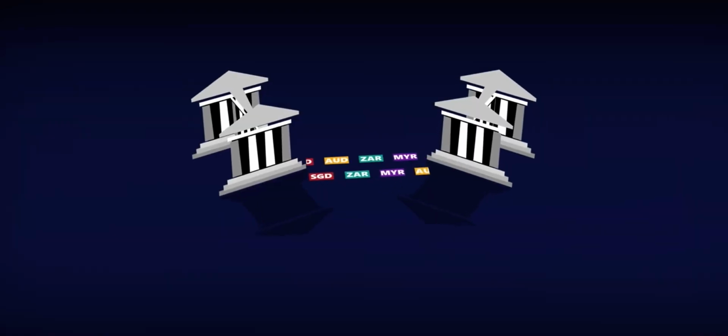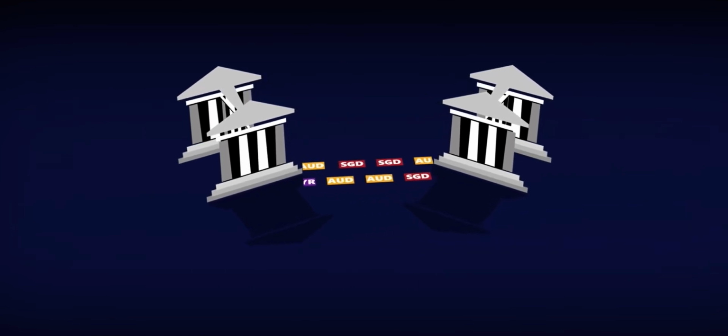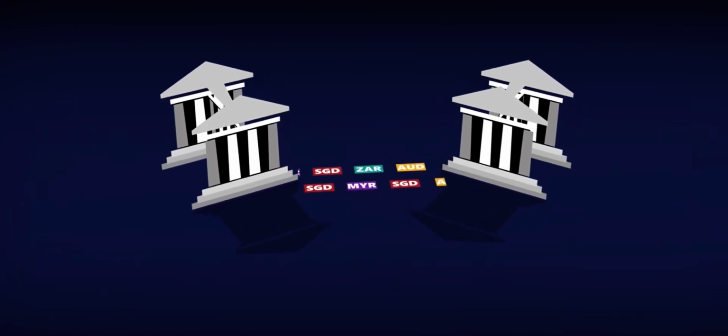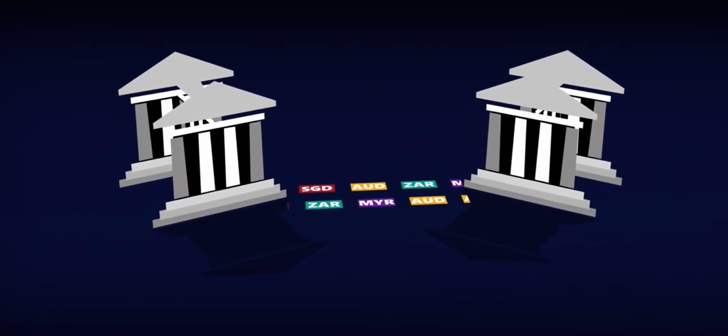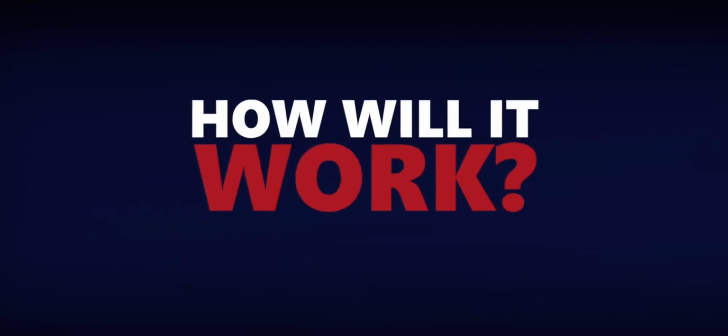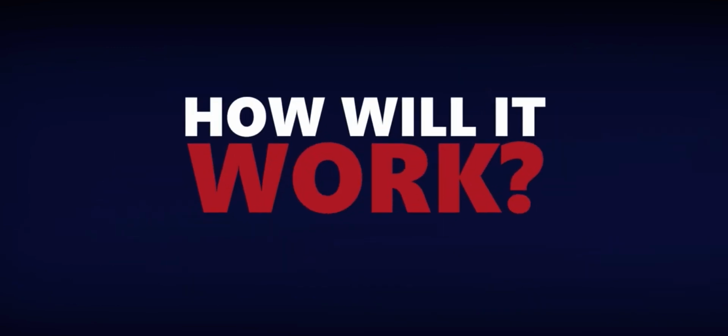These payments would be direct from bank to bank with no intermediaries. This streamlined process means payments will be cheaper and faster. Let's see how it works step by step.